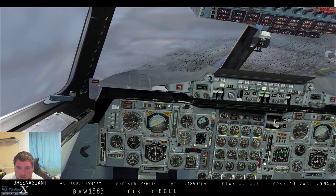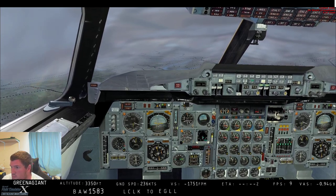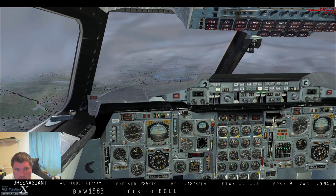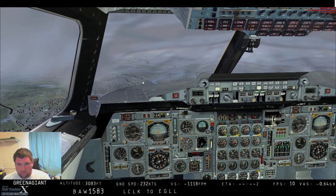So we'll take gear down. And the nose can come down the rest of the way. I think I'm visual, but not convincingly. There's a huge lag spike. Notice I have managed to reduce them in frequency.